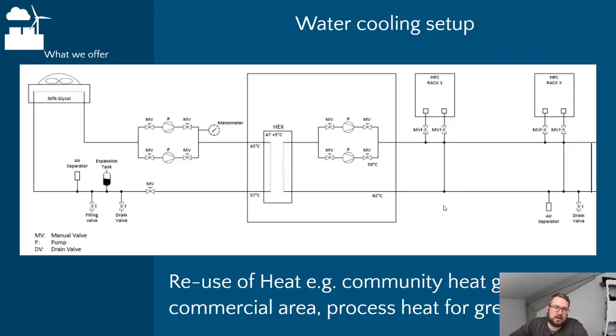Here you have our quick look at the water cooling setup. This was the CDU we just saw. This is the circle to the individual racks, coming back at a temperature level of 62 degrees, which will go over a heat exchanger out to the cooling units at 57 degrees. So depending on your temperature, you can expect temperature around 60 degrees to be usable for any application.